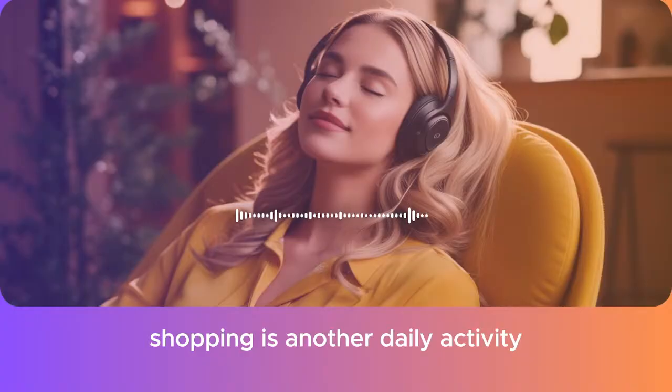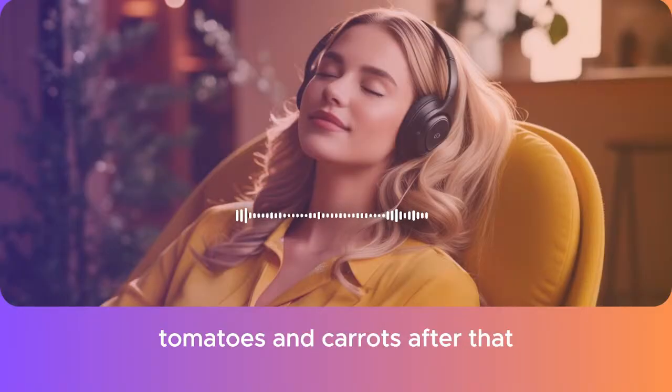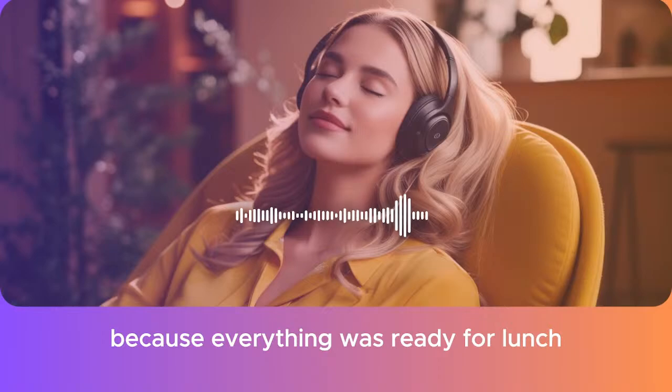Shopping is another daily activity. Last Wednesday, I went to the market to buy fruits and vegetables. I bought apples, bananas, tomatoes, and carrots. After that, I went to the bakery to get fresh bread. When I came home, my wife was happy because everything was ready for lunch.